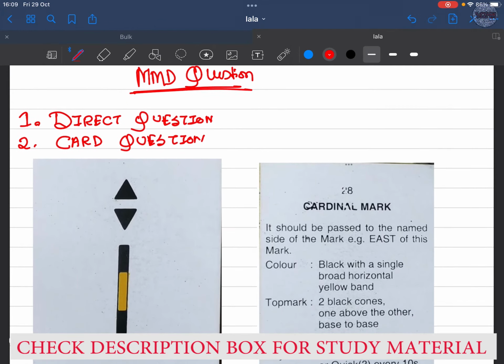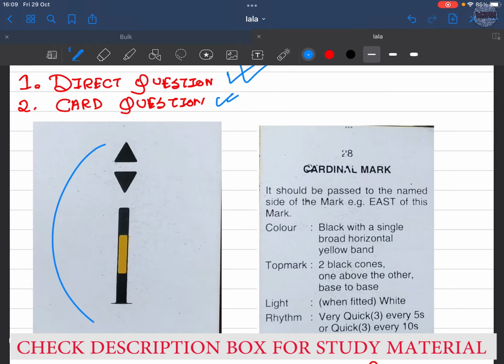Okay, so now that is very easy, you can tell. I think there is no discussion required. Card question, you will find this kind of card, they will show you, and you have to tell all these things. For this, first start with color, okay? What I have told you, black with single broad horizontal band, yellow band, okay?